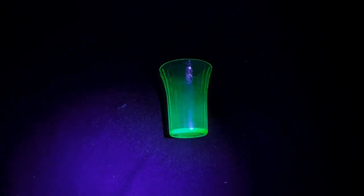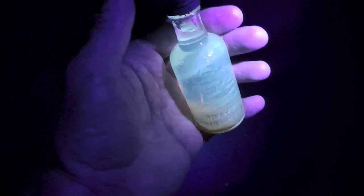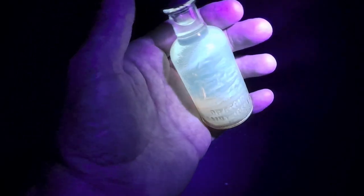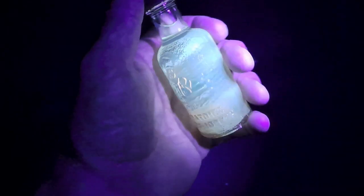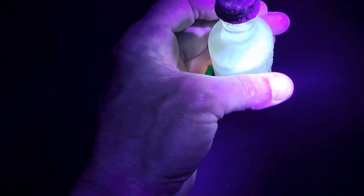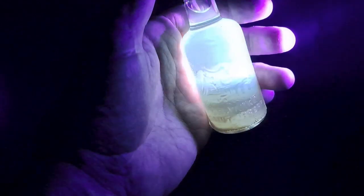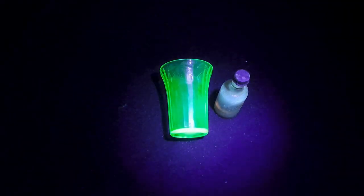Next up is going to be this bottle of holy oil. And the camera doesn't really do it justice, folks, but it does glow a real light green color. You can kind of see it there, which I find very peculiar. So it glows best when it's just off to the side of it a little bit there. Very interesting. Okay, so there's that. I'll stand that one up.